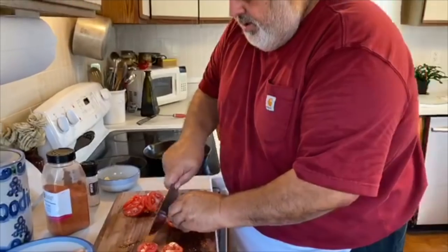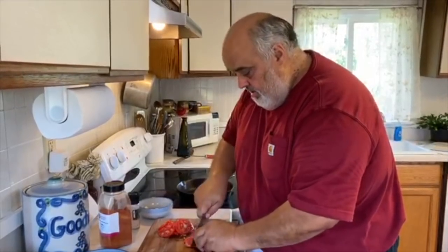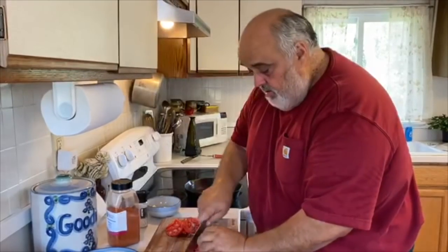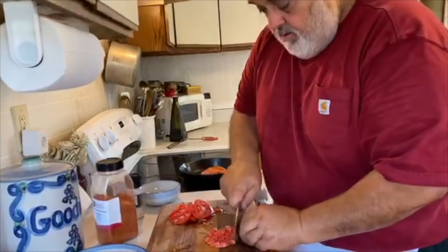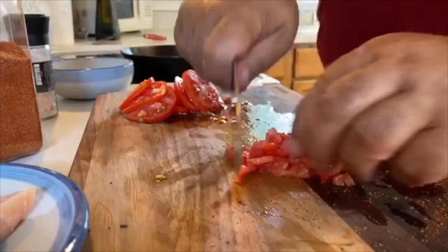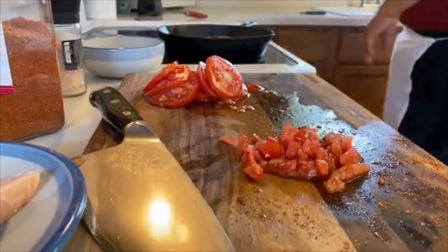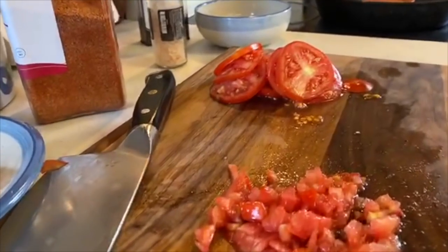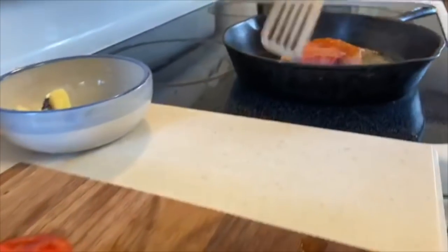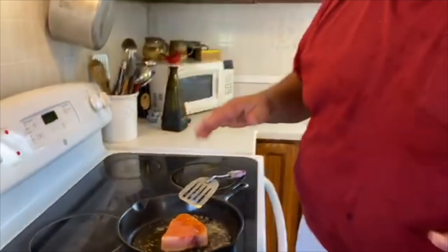I like this rocker knife. Kind of rock and roll with it. Nice for chopping parsley, mincing onions. We're just going to let that go for about 4 or 5 minutes on top, and then we're going to finish it off right in the oven. I'll be right back. Daddy Jack's Cool with the Blues.